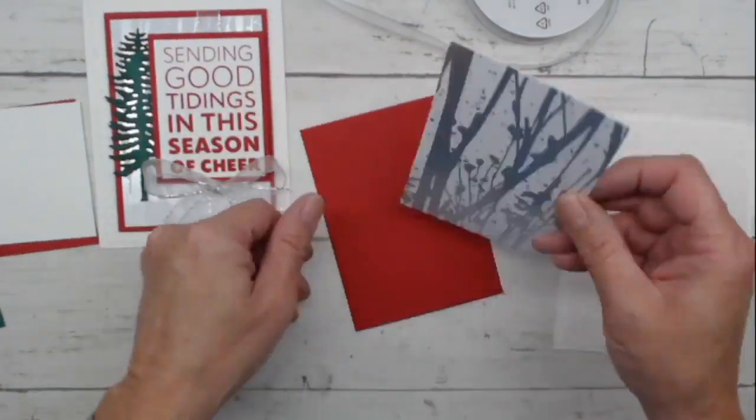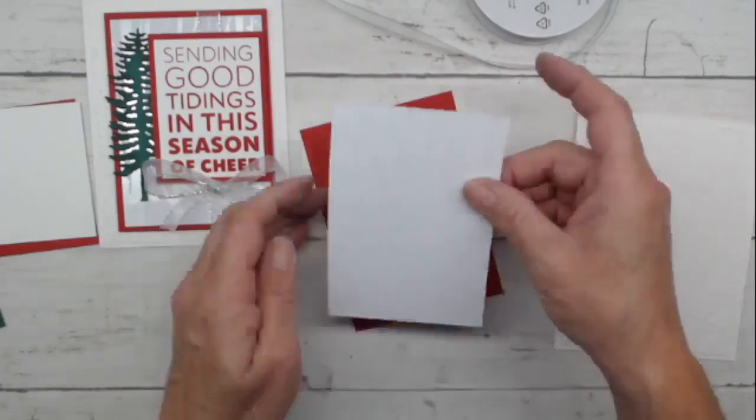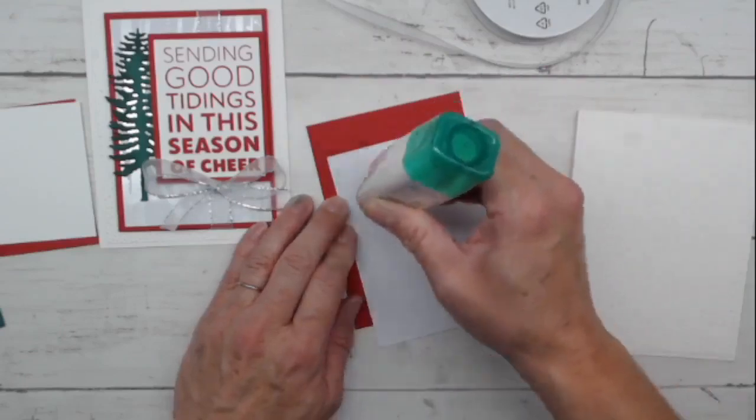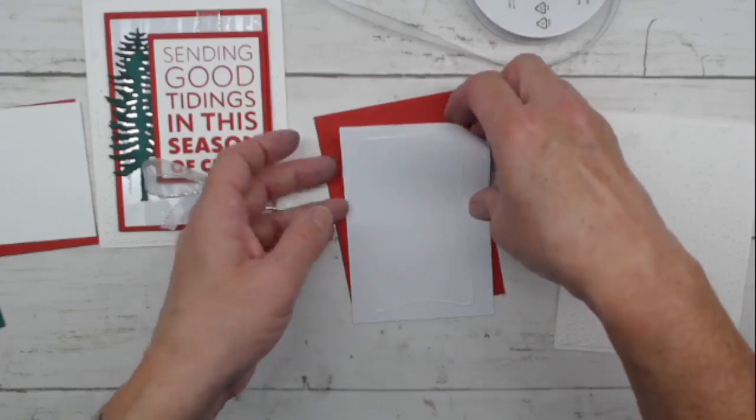We're going to just put our designer series paper. Again, this is another piece of designer series paper that is one-sided. The opposite side is white because it's just meant to be this pretty paper on the front. So there's no decision here.